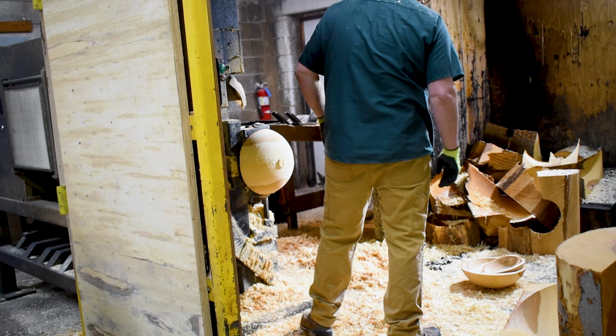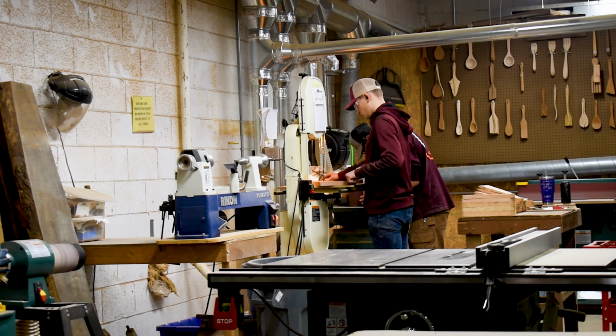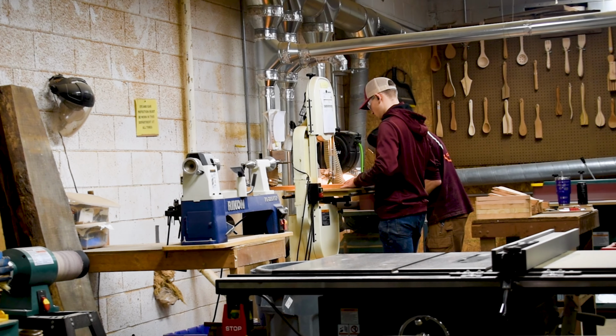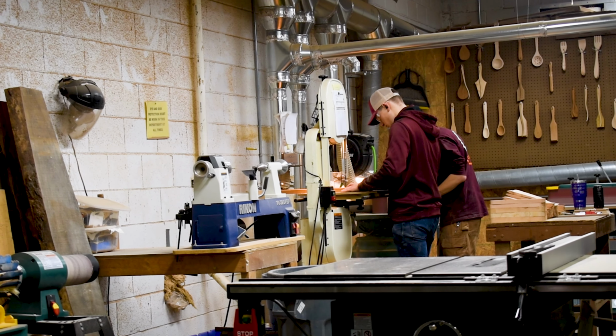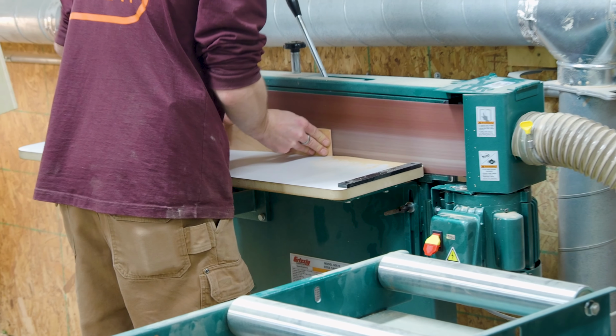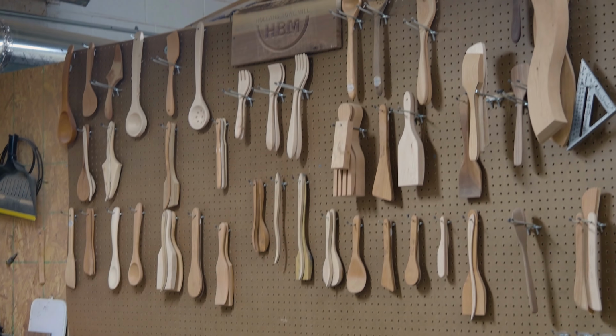We also have our whole utensil production here in back too. Chase and Cole are running that. We have a CNC machine that assists the utensil program. We make 20 different styles, from spoons, ladles, skimmers, to utensil sets. And we're always trying to come up with new ones.